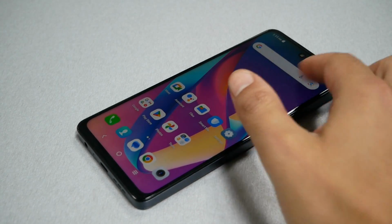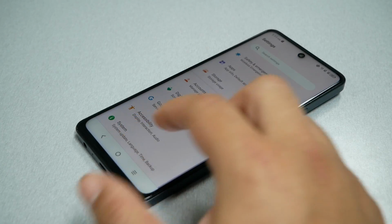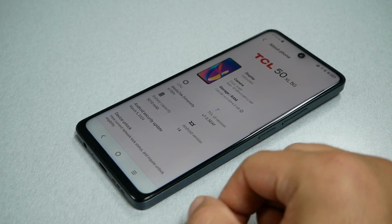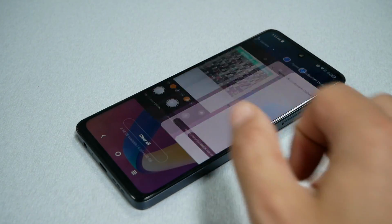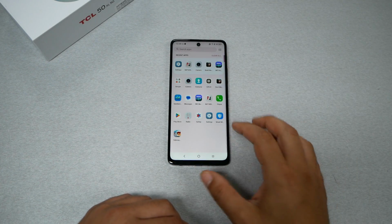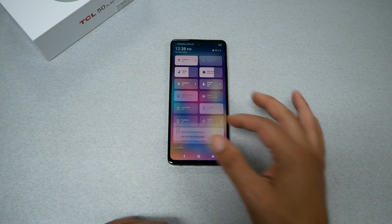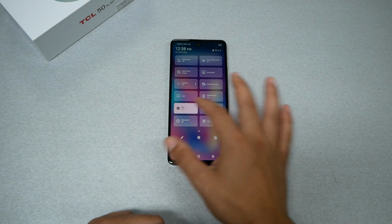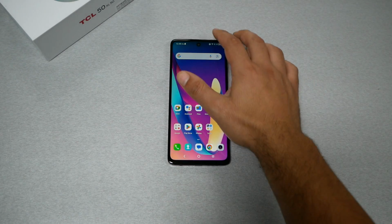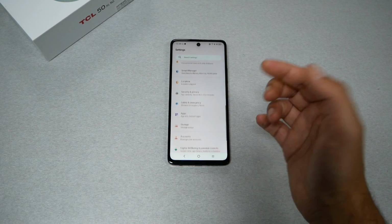Now, for the operating system, the phone has the latest Android 14, a little bit customized from stock Android, as you can see. I'm not a big fan of the way the operating system looks, but it looks very similar to stock Android. It has some applications from TCL, like Next Vision, a very useful application. Now, the notifications over here and the toggles look different than any other Android phone we have seen. And of course, I'm not a big fan. And also the settings icon has a slightly different look than normal stock Android.